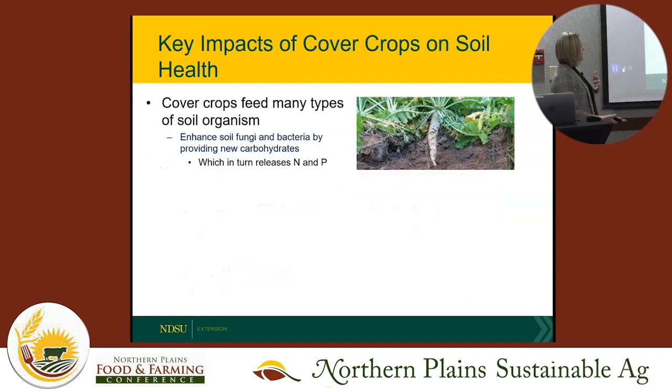Also, as I touched on, cover crops help feed our soil organisms, increasing that biology and that functioning of that soil, with bringing in different fungi and bacteria, which are going to provide different types of carbohydrates and that can help release our nitrogen and phosphorus that may be tied up in those soils or some of that organic matter in those soils.